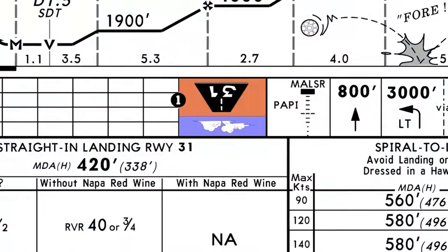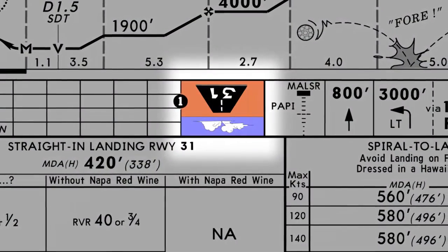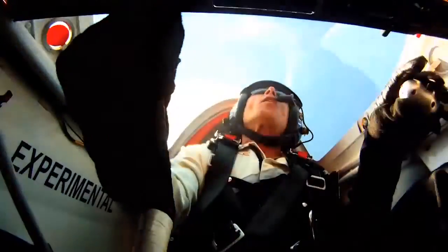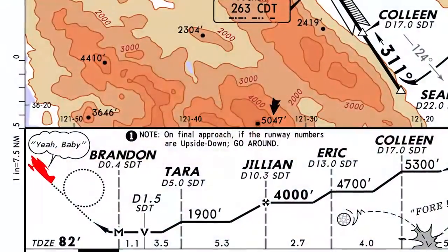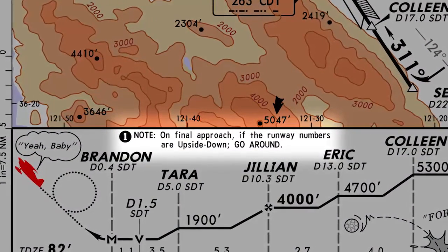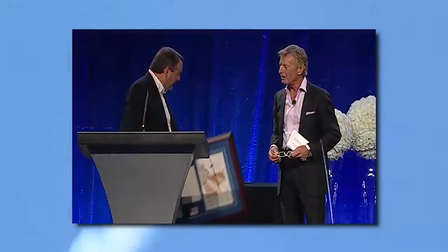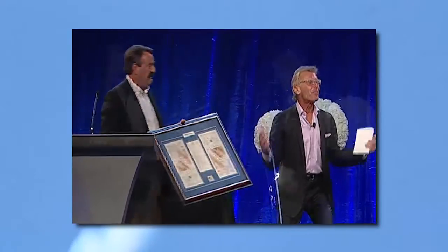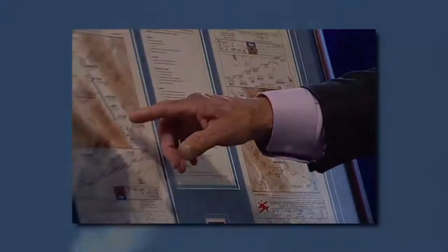On my chart, it shows a runway depiction, and the picture's upside down, but that's how I live my life. I can perfectly see that straight-in approach for landing 3-1, and I can see the numbers because I live upside down. But it says, note on final approach, if the runway numbers are upside down, go around unless you're doing an inverted ribbon cut. Mark presented me with this chart. First of all, I didn't know it was commemorative. I thought it was for real. You know, all the highlights of my life are on there.